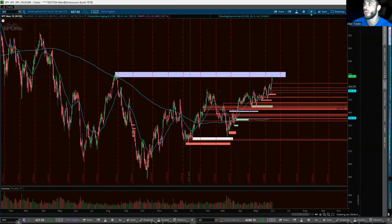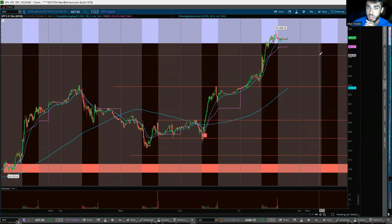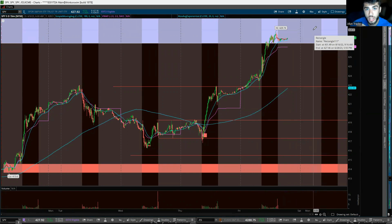So really what I'm looking for is, if we go down to the lower level time frames, a push up into this 430, 431 level to look for a nice rejection. Now we are entering into this zone moving into this week. So we will be watching pre-market where we're going to open up. And honestly, around that 431.7 or 431 area is where I'll be looking for a reject.